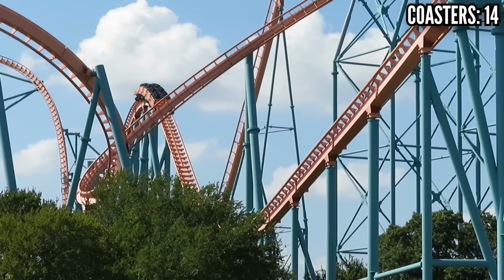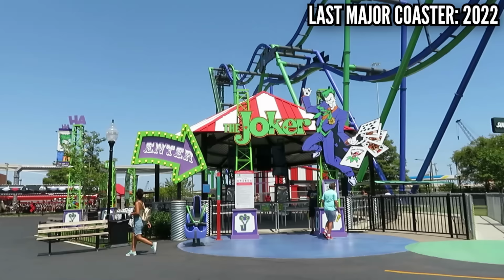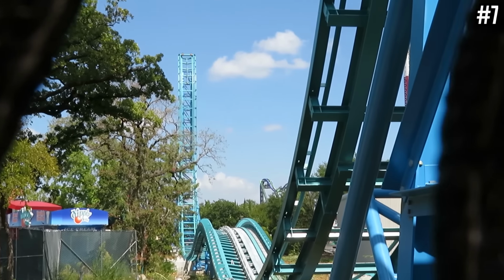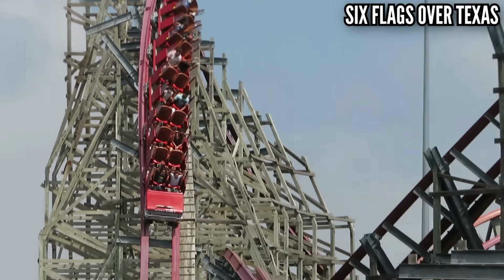But since they opened Titan in 2001, they got a Pandemonium clone, the RMC conversion of Texas Giant, and then a Joker clone. Now they're getting the Power Splash in Aquaman. I think that's a really weak addition for a park that needs something more substantial. Over Texas is a little weak at the top. New Texas Giant is a long but mild RMC.